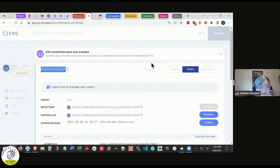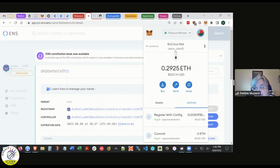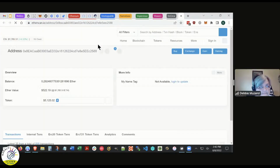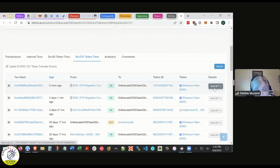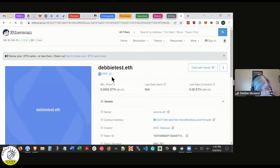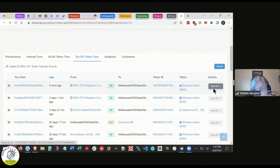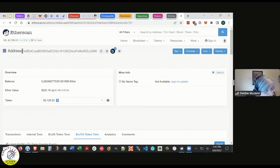Right. So now if I want to see whether this is actually on the blockchain, I can do it one of two ways. I can either go directly to the blockchain, or if I go into my hot wallet, this is what Tom was talking about, and I view my account on Etherscan, you can see that these are all my transactions. But if I go into here, which is where my tokens are, and if I view my NFT, this should be debietest.eth. So as Tom was saying, you can look through all these and tell what this particular wallet with this particular address has registered.